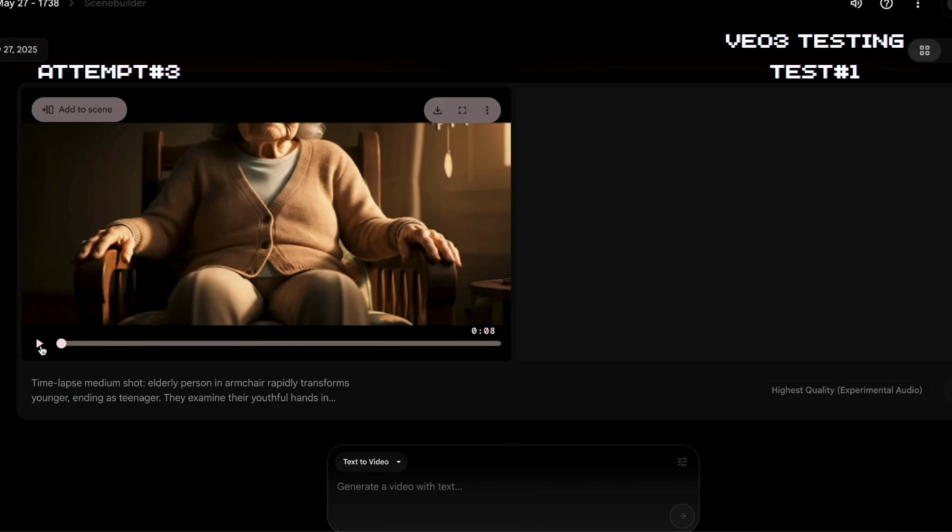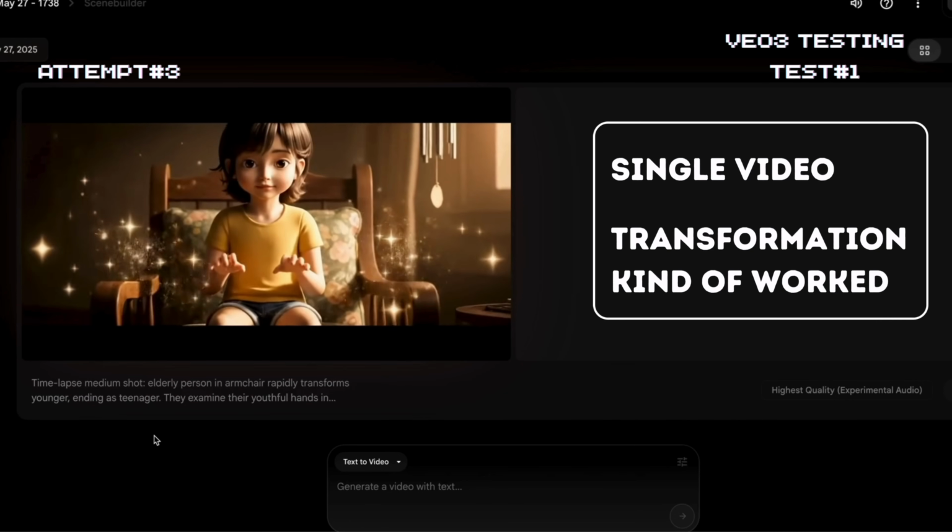Third time's the charm, right? Well, I finally got audio and the transformation kind of worked.